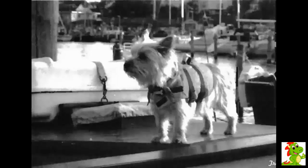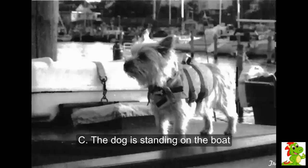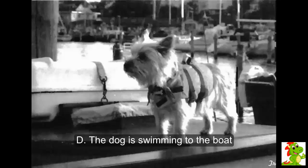Number 3. A. The dog is sitting on a boat. B. The dog is eating on the boat. C. The dog is standing on a boat. D. The dog is swimming to a boat.